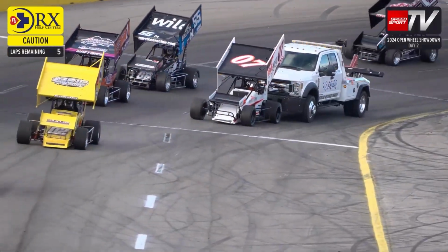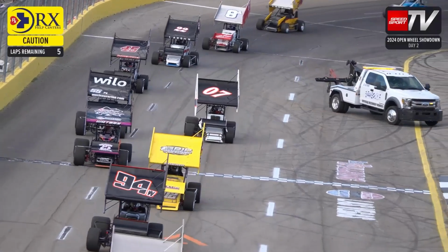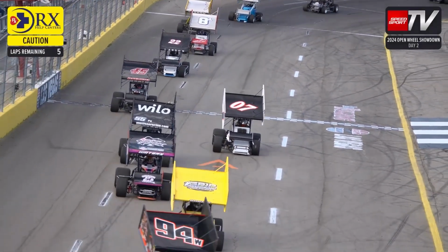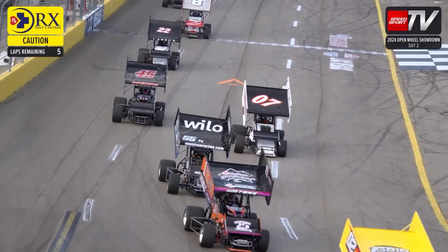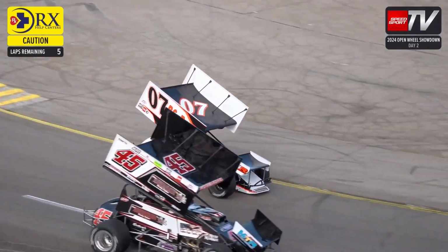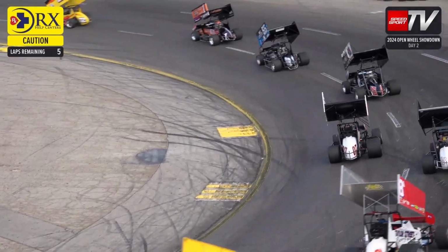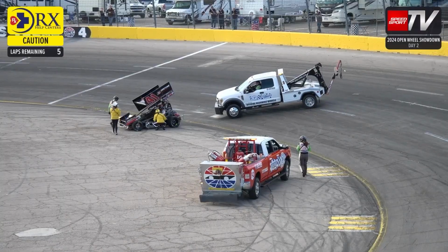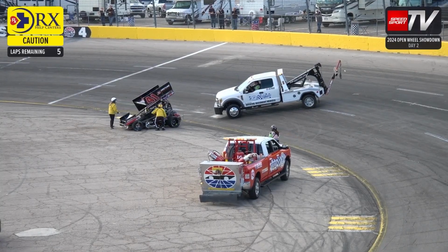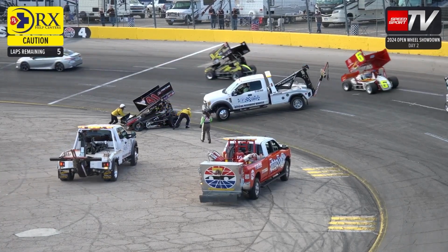This will be the super modified A-main scheduled for 40 laps. Everybody's hoping to see Otto Sitterly and Davey Hamilton battle for the win, but they're pretty good. But there's an 83-year-old in the field who might have a little something for the young bucks up front. 83-year young man, Ken Hamilton, that's Davey Hamilton Jr.'s grandpa. He's going to race against his boy, Davey Hamilton Jr., in that one. It's going to be fun to watch.